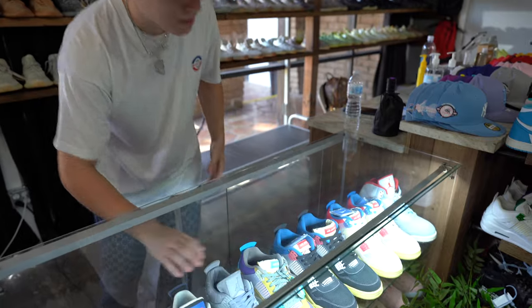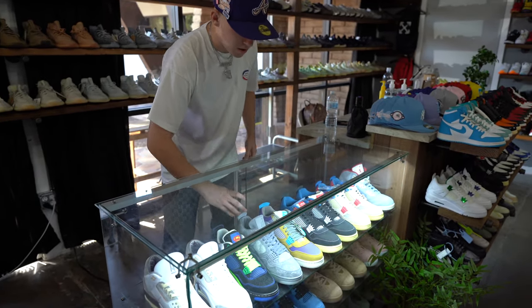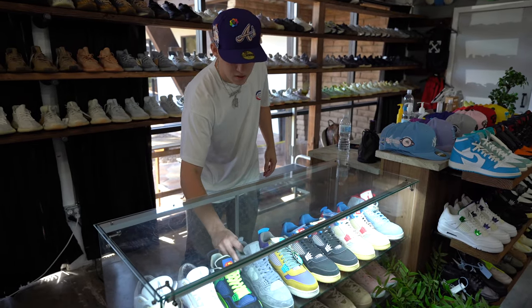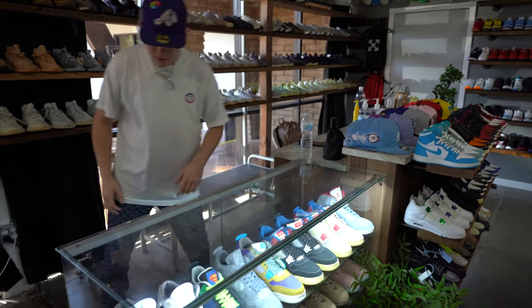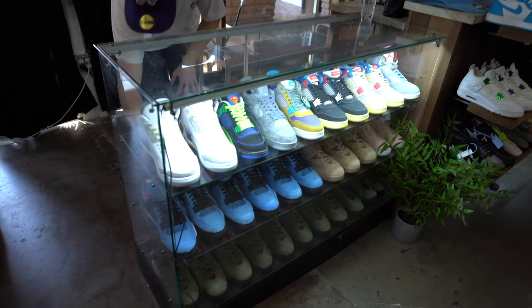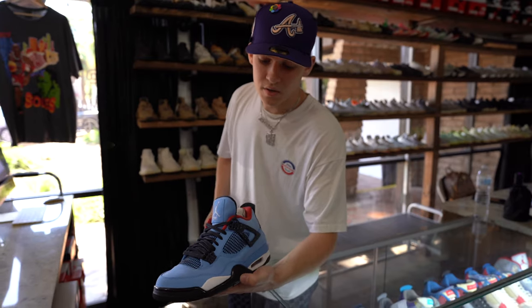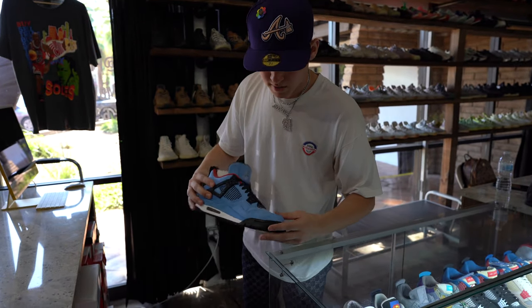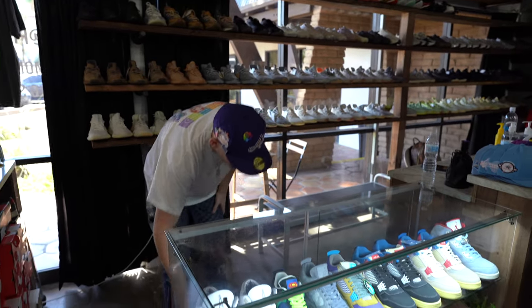And then the COS 4s. I'm a big 4s fan myself. I love the 4s. It's probably my favorite Jordan ever. The COS guys are pretty sick. We saw a lot of the Unions. Got a pair of the Trophy Rooms right here. And then we got quite a few pairs, surprisingly, of the Travis 4s right now. Dead stock too, which is pretty crazy. You don't really see these dead stock. They're usually all beat up and destroyed.